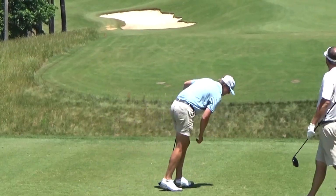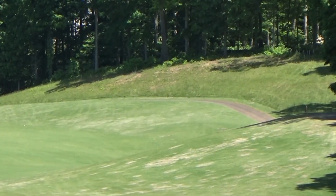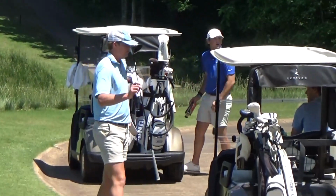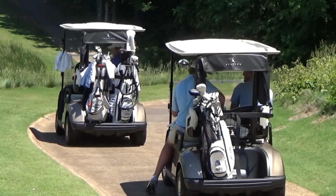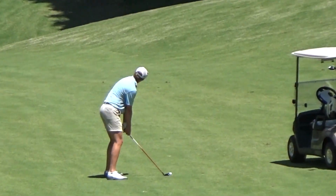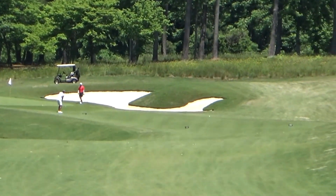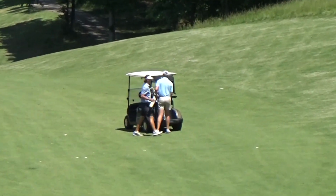All par so far for Myles. Oh, don't get hung up there in that rough on the bank. Second shot for Myles here. Kick back out into the fairway from the tee shot. Not sure where that's finished.